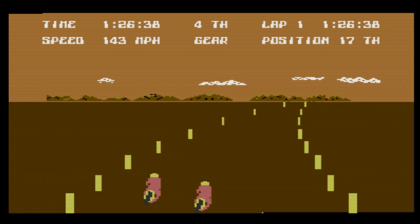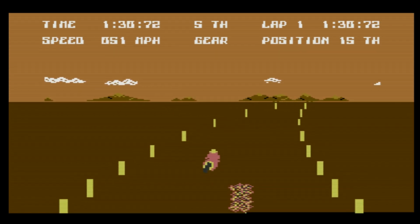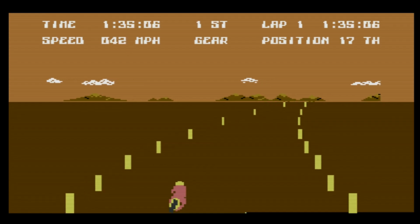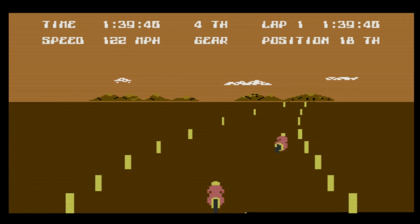So Monza and Paul Ricard, you've got a green colour scheme for the track. Only difference is Hockenheim and Silverstone. Hockenheim is grey, very boring Germans, and Silverstone is in the classic Commodore brown.